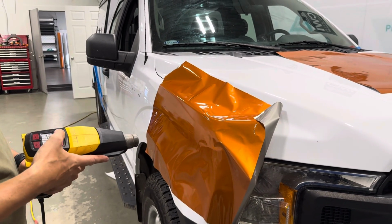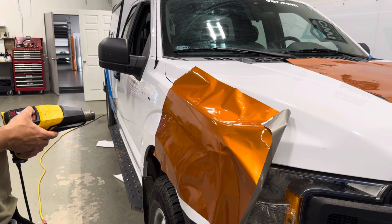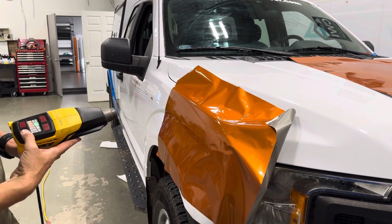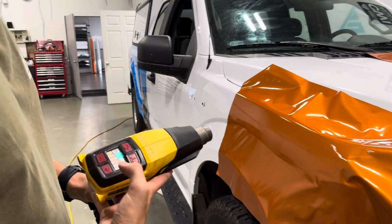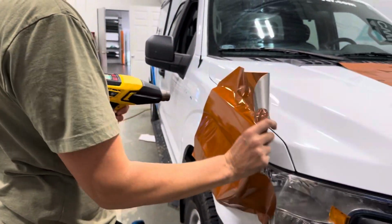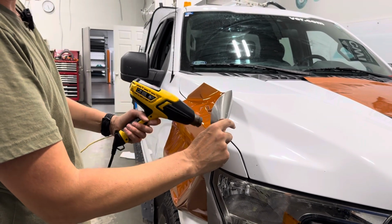So in this case, I'm going to get the heat gun going. I keep it about 800 degrees. And just going to heat it a little bit.